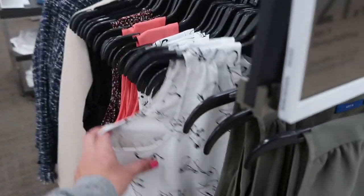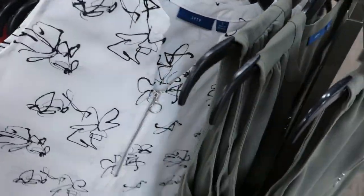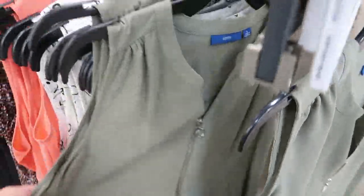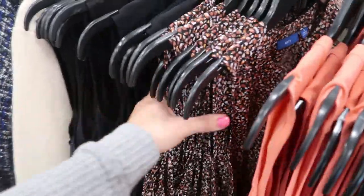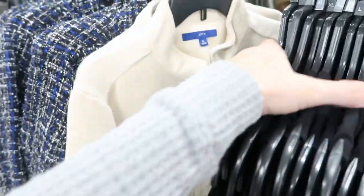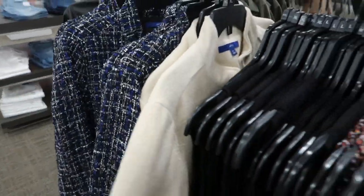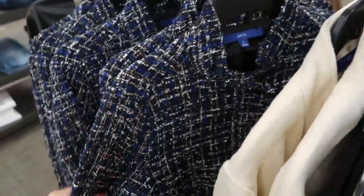These spring sleeveless tops from Apartment 9 are $21.99. There's this white and black with the zipper detail, olive, a coral, black with some spots, it looks like. Yeah, spots. A black. And then these jackets are, I think, $44.99. But I love that tweed. It's so pretty with navy jeans, black pants.